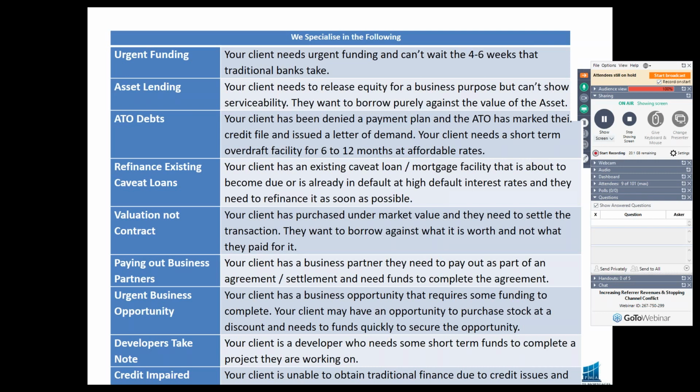Another one is refinancing existing caveat loans. So maybe your client's gone and got a very, very expensive caveat loan, and maybe it's gone into default. We've seen people paying 12 and 15% a month on these loans. So we can come in and refinance them out to a much more secure second mortgage facility that might come in at 1.5%, 2% a month, and save the client a lot of money in that process.